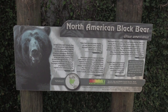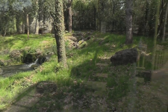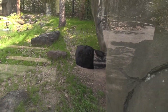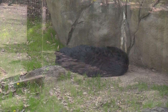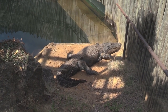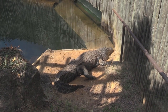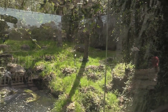All right, North American black bear. The black bear has a fantastic habitat. Black bear is right here. There we go. Taking a nap. Got American alligator. There is the alligator. That's a good sized gator. I come from the state of Florida, I see these guys all the time. It's a side view of the bear habitat.